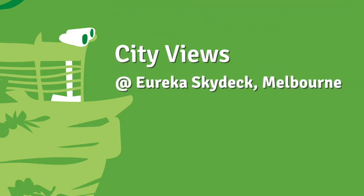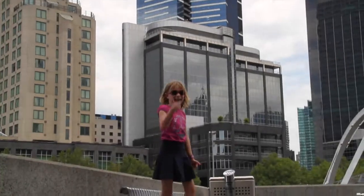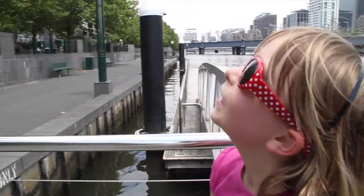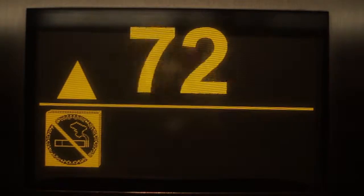Hello, my name is Chloe. I'm 9 years old and I'm from Melbourne. We're going to go to the Eureka Tower Sky Deck. The top 10 floors are painted gold. That's why it's really shiny. I'm really excited because it's really high. 88th floor. 38 seconds.